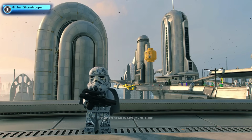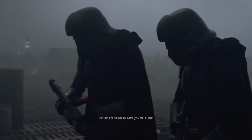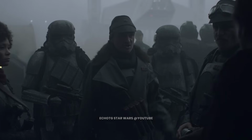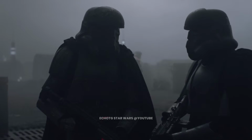This is Mimban Stormtrooper. The Stormtroopers stationed on Mimban were actually wet weather gear Stormtroopers, a variant that wore specialized armor that gave a wider range of movement to its wearer, ideal for trudging through mud and swamps.